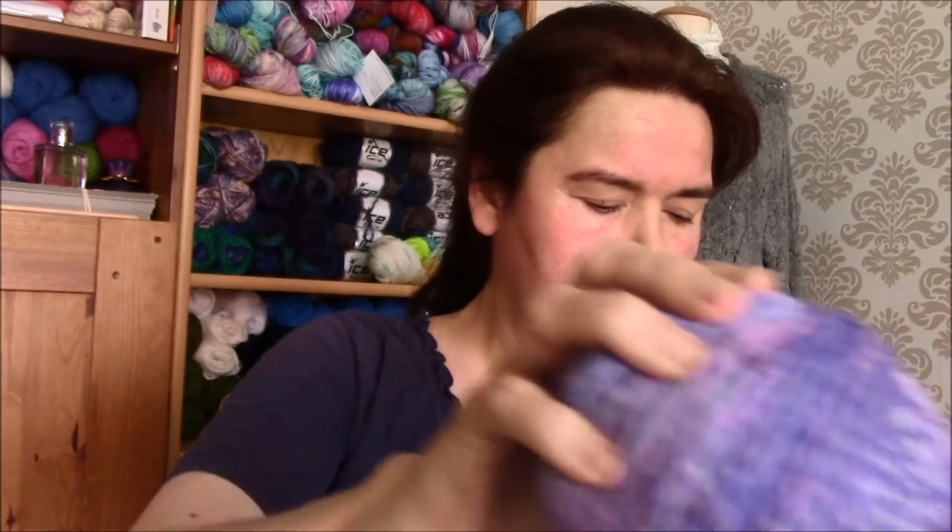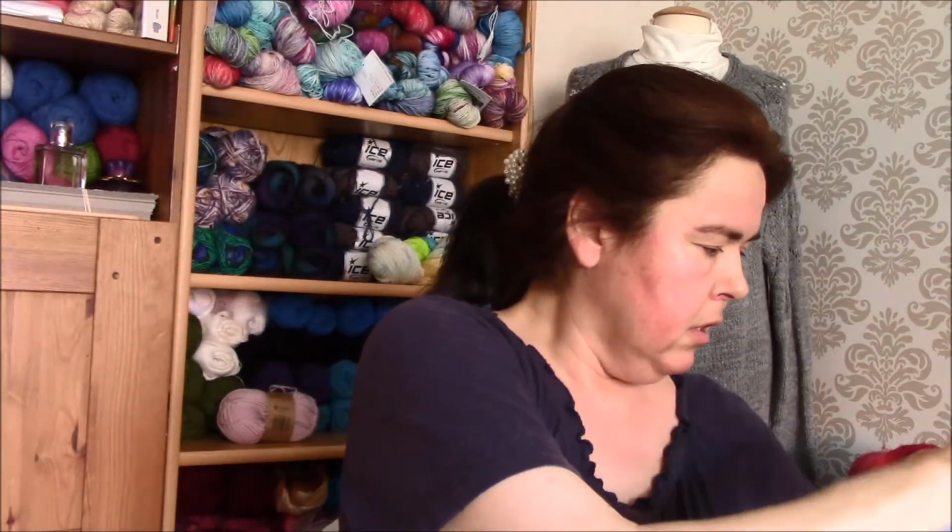So I'm going to grab real quick my next work in progress, and that is the Flaun cardigan I was knitting on last time, and I've been knitting on it a little bit. And Molly is going to go for my yarn, I know it.